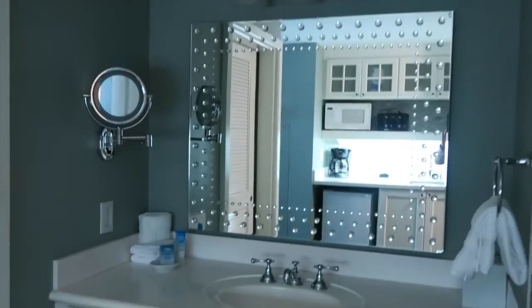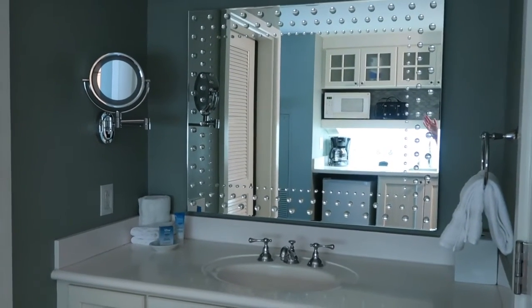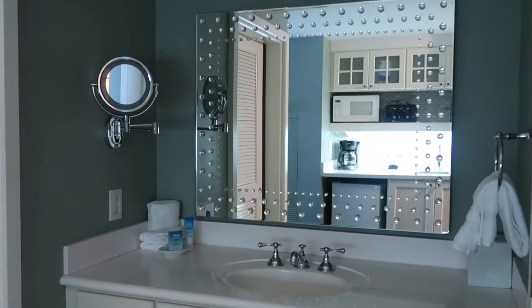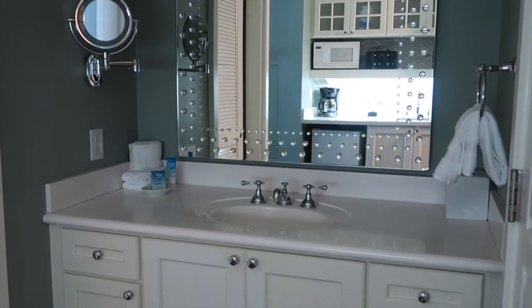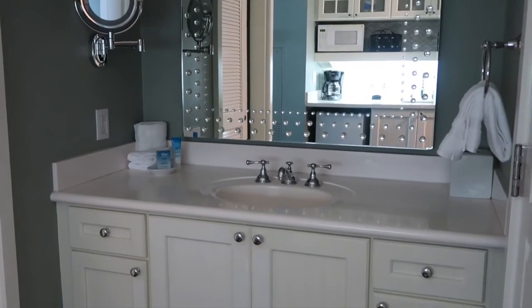So we come over here and we have the full bathroom area right here. We have that side mirror on the left hand side. It's helpful for makeup and contacts, looking at your face closer. We have the H2O products, some towels, tissues, the sink, and a big vanity area to get ready, but only 1 sink.